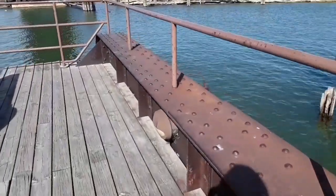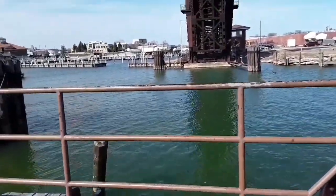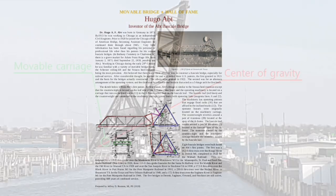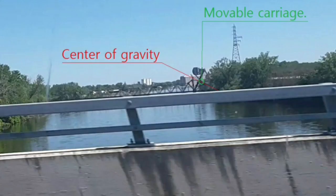Near where the Black River meets the St. Clair River in Port Huron, Michigan, stands one of 8 original Apt-type bascule bridges. Named after Hugo Apt, a German immigrant who became a civil engineer in the early 1900s, Apt's design was unique in that the counterweight was on the leaf, or movable side, of the bridge. His design moved the operating mechanism along the center of gravity rather than shifting it as the bridge moved.